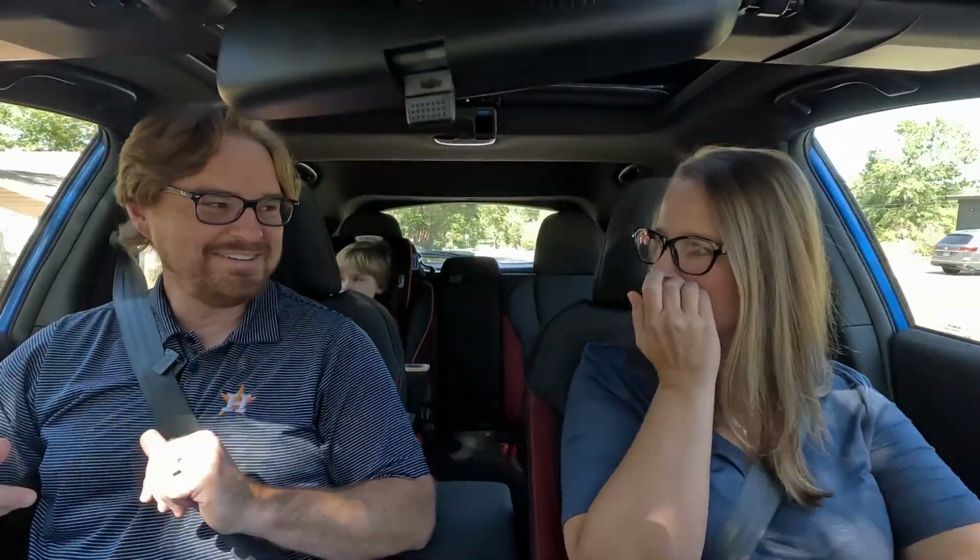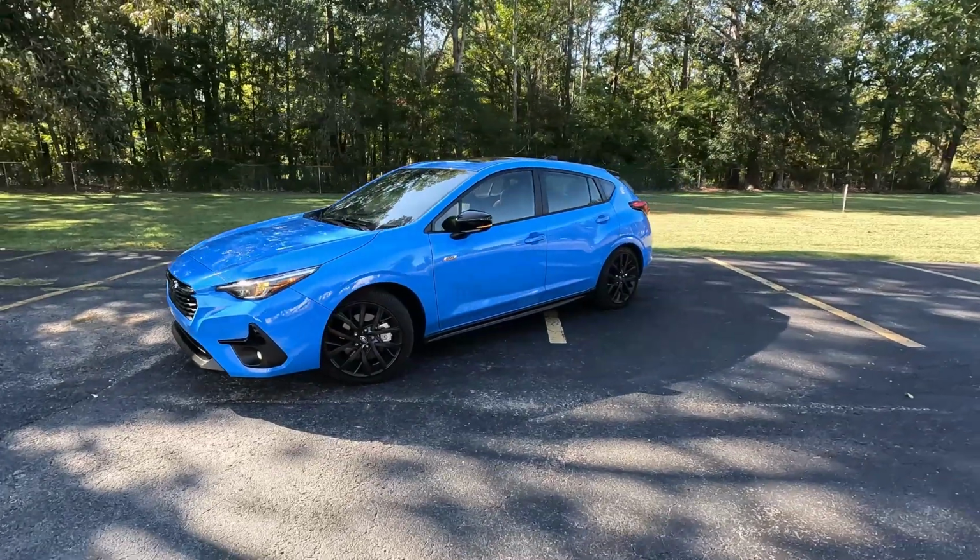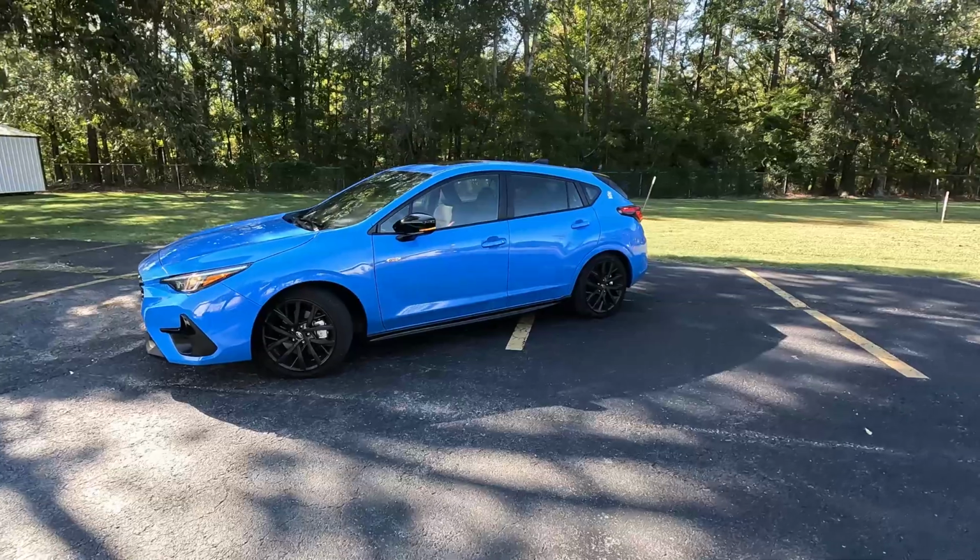All right, Holly. Second time we've been in a Subaru for a week, so I'm liking that we're starting to see more of them. We really enjoyed the Crosstrek that we had very recently. Did you know that this is essentially the same vehicle, just a car? No. Yeah. So it's a little bit lower, but essentially same platform, same engine.